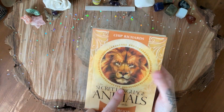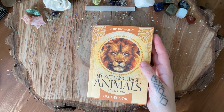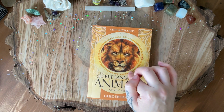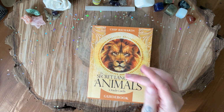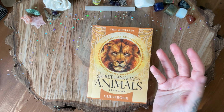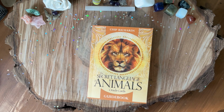But when it comes to animal decks, or decks that feature animals, I always think about what Robin said, I think in multiple videos, that his main problem with decks, and I'm only mentioning this because I think this is a good deck for that, is that he doesn't associate keywords to certain animals because we assign these keywords as humans to the animals. It's not like the owl is a wise owl. Have you ever talked to an owl?